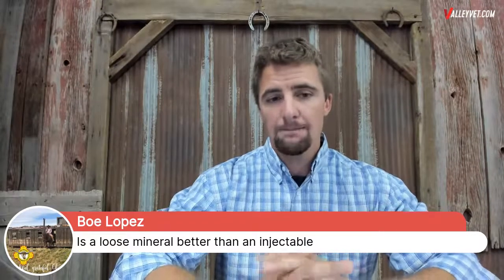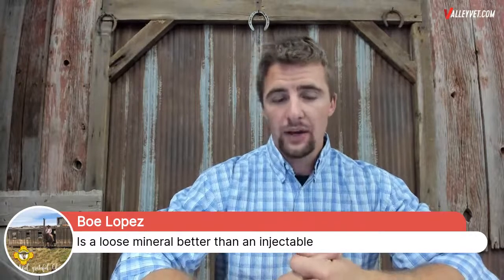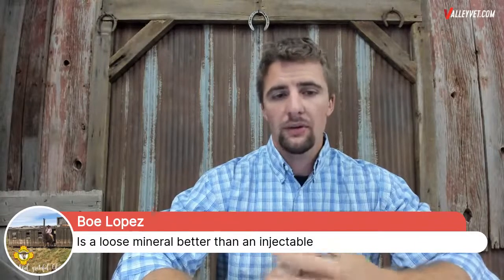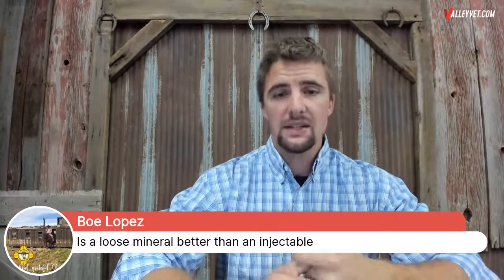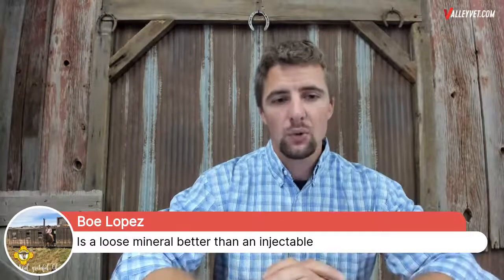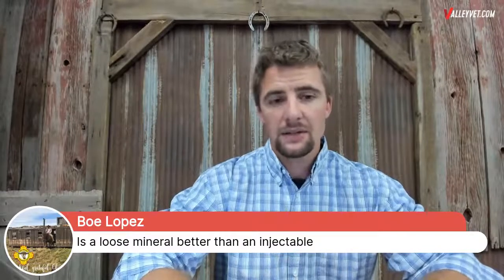Now the injectable multi-min specifically is important for response to vaccines. It's important for breed back. It helps support a lot of these important functions that really affect our day-to-day economics. So I like them both. One doesn't replace the other, though.